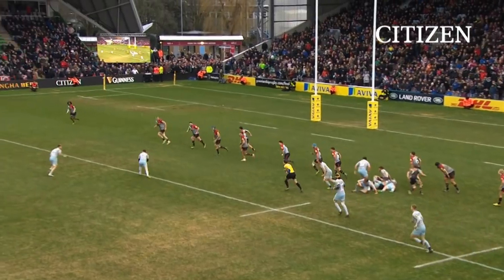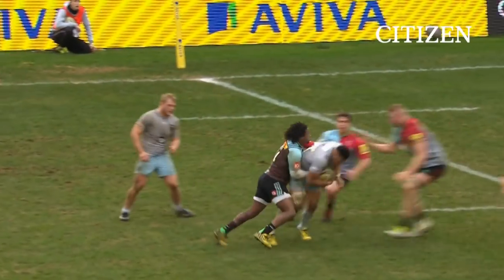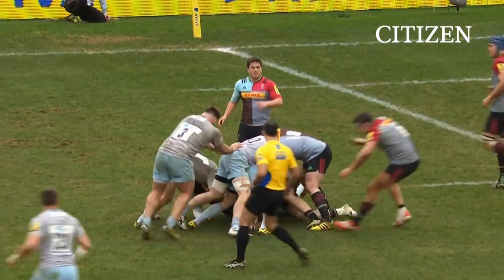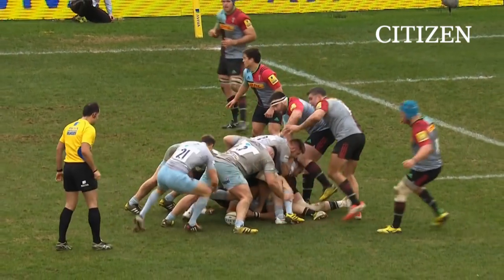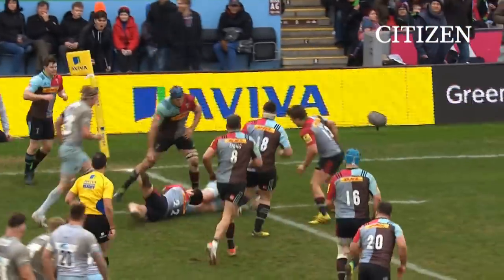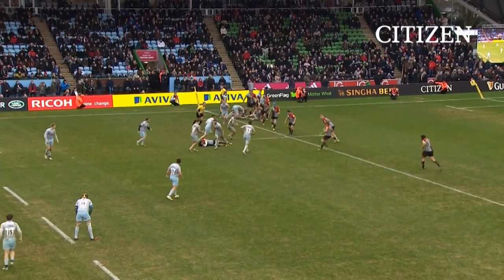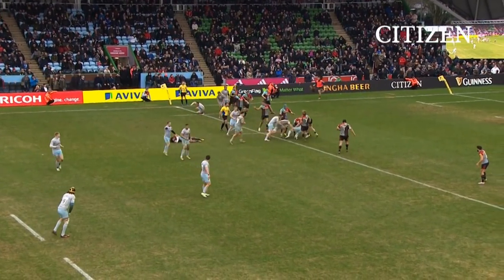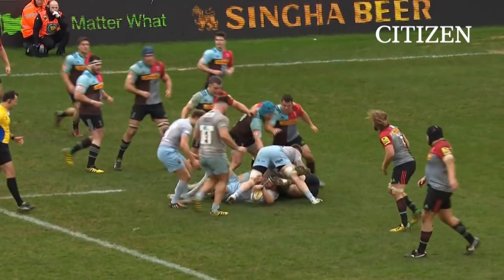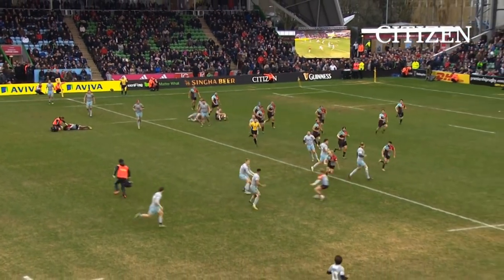Saints still in this. Wilson, Hanrahan, Brooks into the line. Burrell up against Yard. He looks to strip it. Fired out again to Wilson, who cuts back inside to the edge of that 22. Driven up into the 22. Here comes Hanrahan. Good pace.